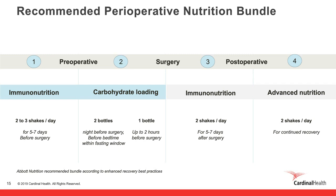I mean, obviously, surgery is stressful enough. So, as we see here, many systems have had success in implementing nutrition into their enhanced recovery pathways and protocols. Next, Tina is going to discuss some of the challenges and key insights for success. So I'll turn it back to Tina.